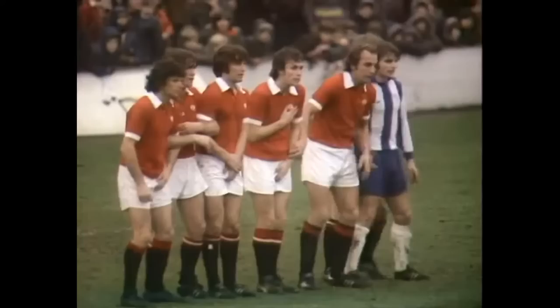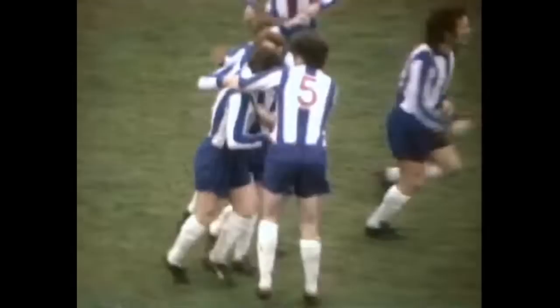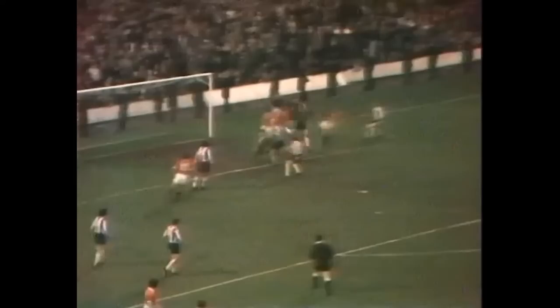A big wall, six red shirts, one blue and white. Shaw shoots a goal! What a goal! My word, it didn't matter whether it was a penalty or not. Bernard Shaw's put it away with a blistering shot to make it 3-1, and what a game!